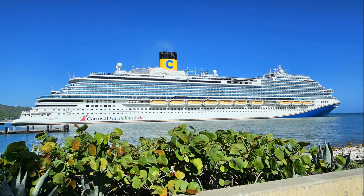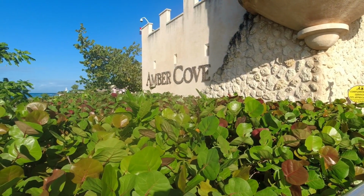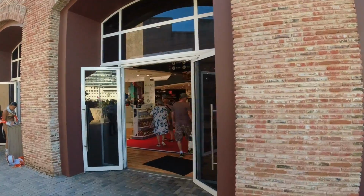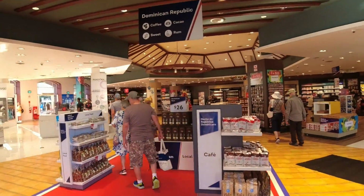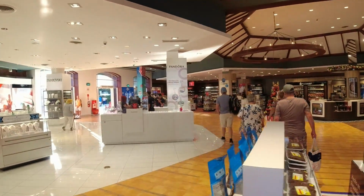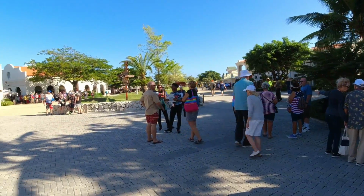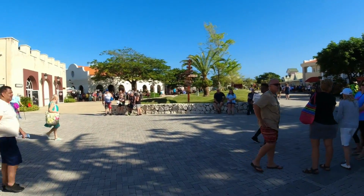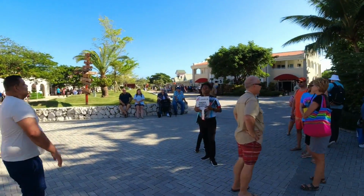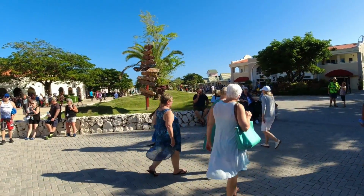There's the ship, the Carnival Venezia. All right, here's where you come in. This is where you gotta cut through here. This is where you get some of your souvenirs maybe when you leave. All right, when you get off the ship, this is where you come into. This is where you're gonna see signs. There's Zone 1, Zone 5. This is where you get your excursions.